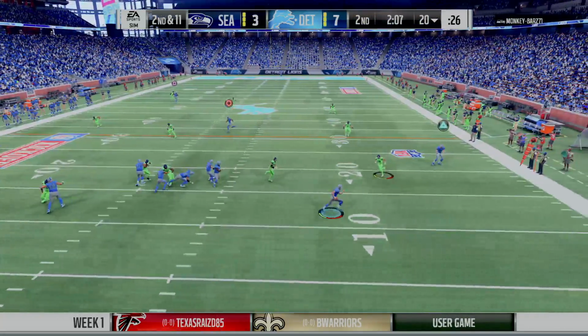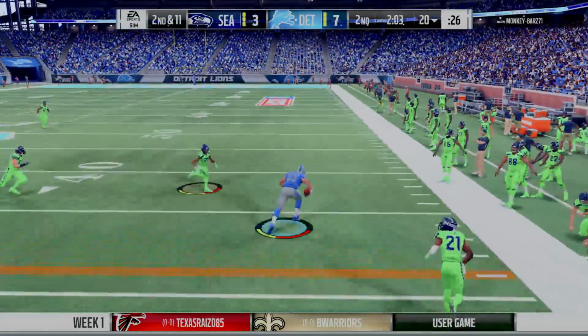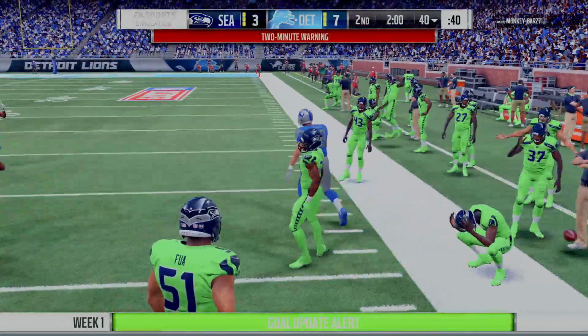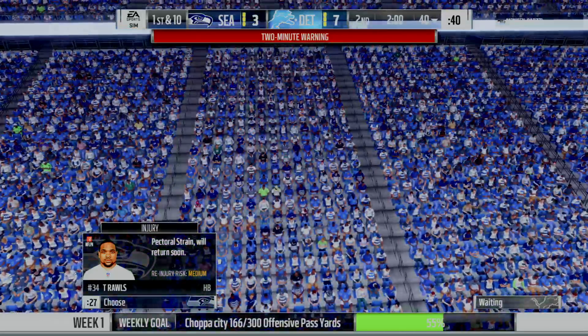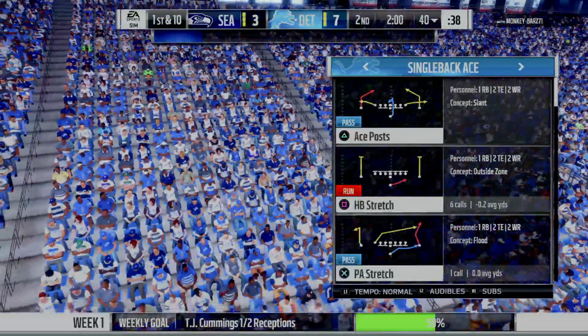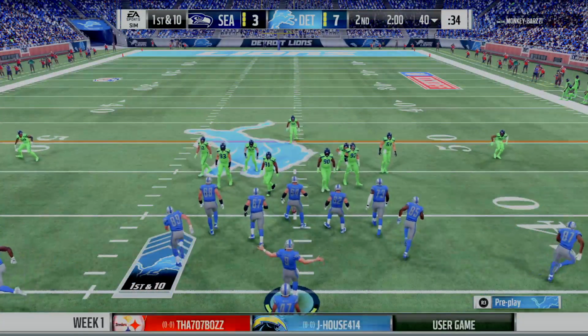Throwing is Stafford, eluding the pressure right. It's a short one here, complete to his tight end. And he gets this one all the way up to the 40. And a nice gain of 21 yards. And now a first down following that long gain.